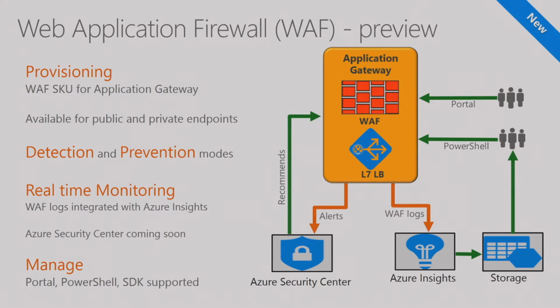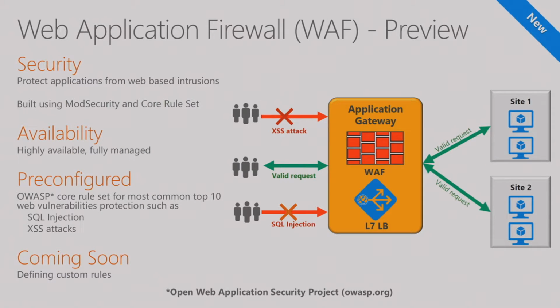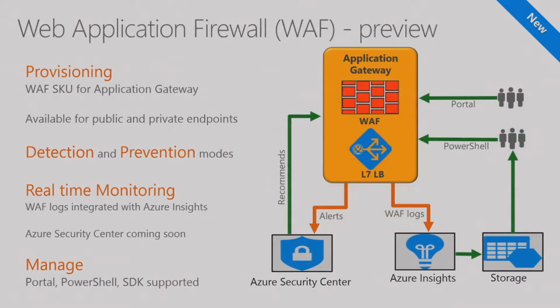The thing we'll probably have to add before we make it GA is the customization of the rules. I like the built-in rules. They're very easy, and they do things like XSS attack protection and so forth, but customizing will be very useful to you as well. So to elaborate more, yeah, it is an add-on SKU to the application gateway.